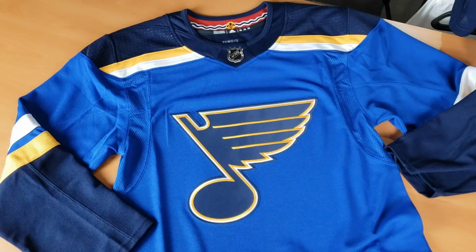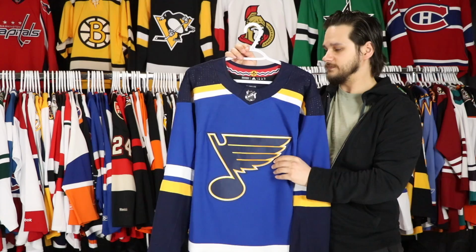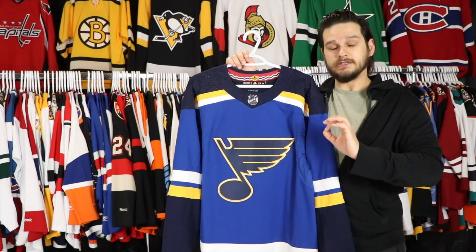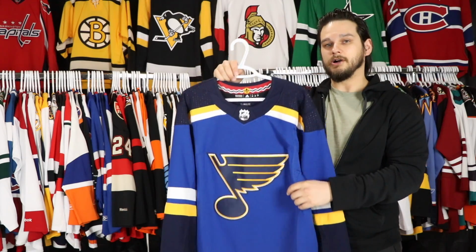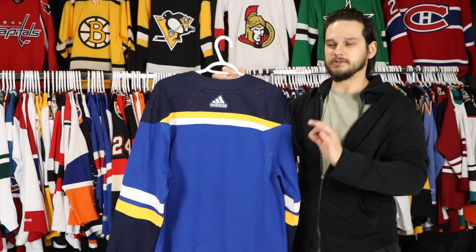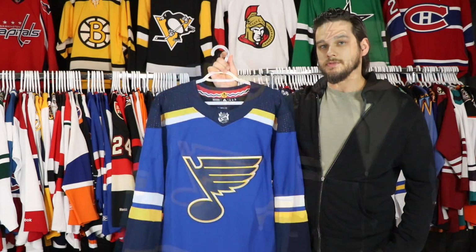The only disappointing thing is why I'm keeping the blue one that I showed you just prior that's pretty much identical to this, because there is a difference between the yellow numbers that will be on the Reebok and the white numbers that will be on the Adidas one. So it is enough of a difference to justify me keeping both.